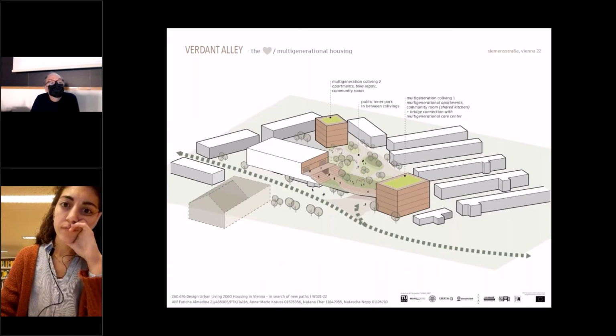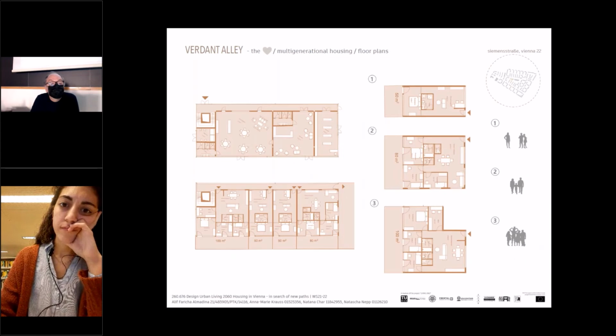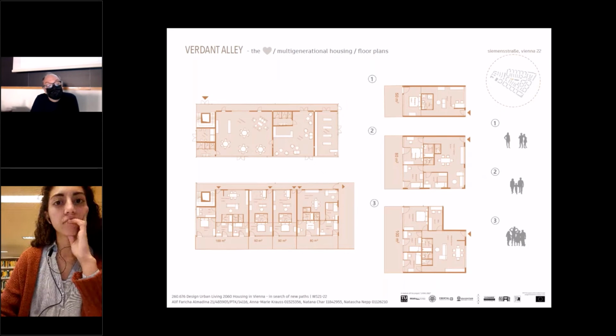Yes, so the next part is the multi-generational housing. I will go through that really quickly because, again, they are different flat types. We built 2 houses that can react to different needs of people and different size needs. So on the ground floor, we have an open space, community space, a cafe, and on the upper levels, we have different flat types.